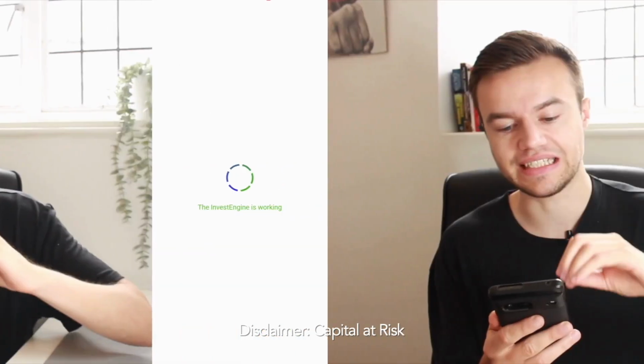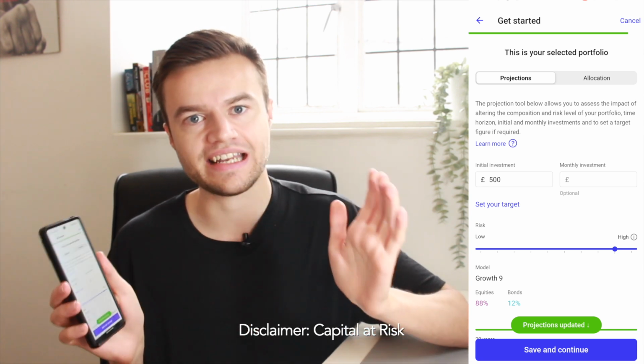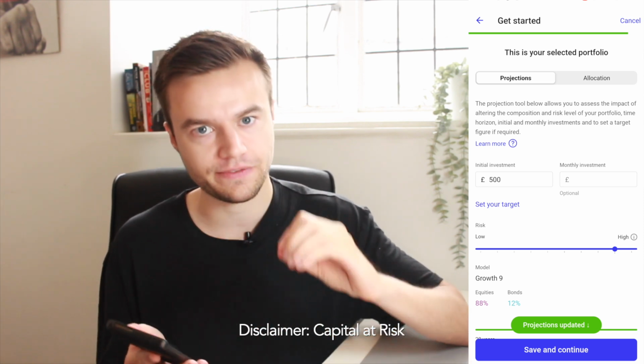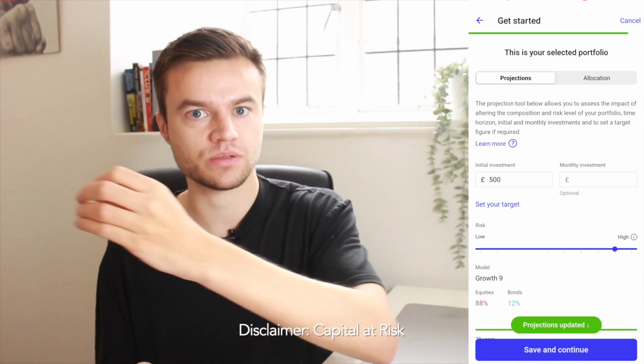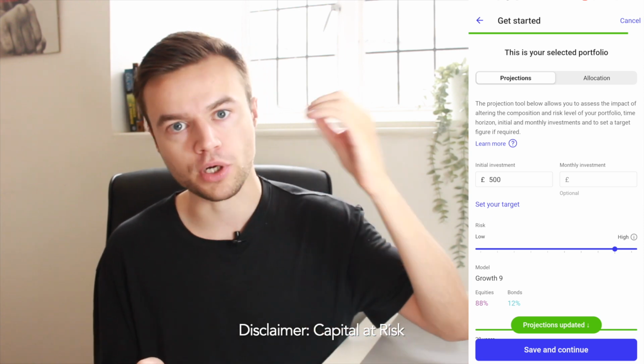And now InvestEngine is assigning me a portfolio. How this works is InvestEngine has 10 growth portfolios managed by their experts. Each of those portfolios is very different and will suit different investors. For example, some portfolios are much higher risk, with more equity proportions. Some portfolios are lower risk, with lower equity proportions and higher bond proportions.